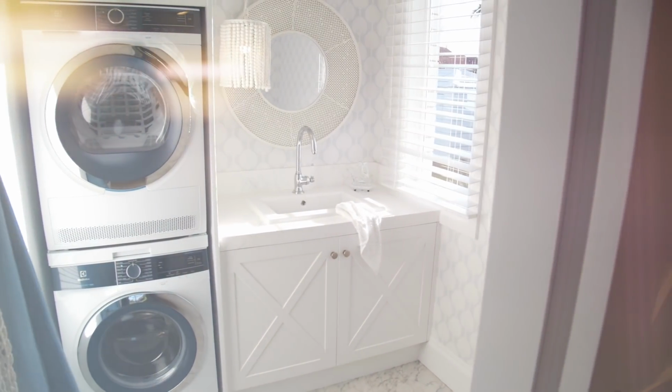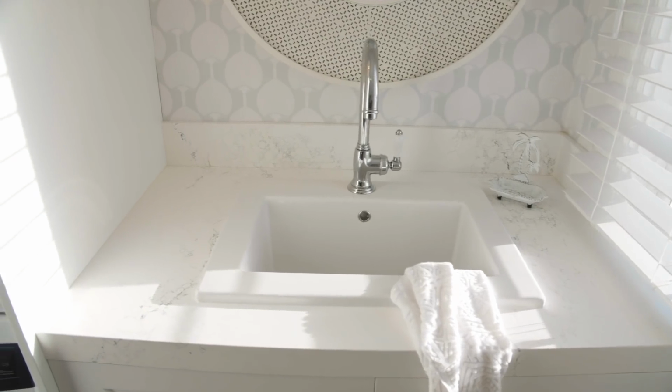I haven't seen that and I did not expect it, and I didn't know we'd agreed on that, but I love it. And then the Caesarstone as well really elevates it from a laundry to feeling like a guest powder room. Yeah. And the pieces that have made that are the wallpaper.